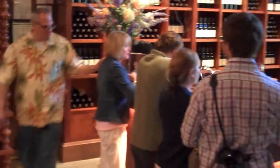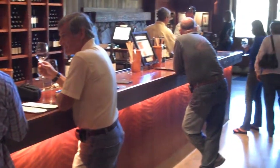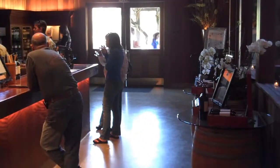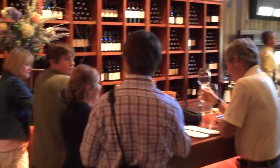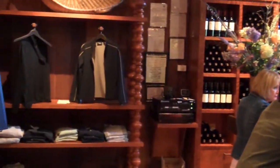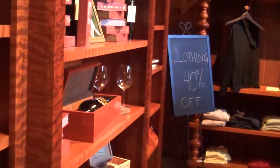And this is the Lambert Bridge Winery on the inside. Really beautiful tasting room. Very fun tasting room. Nice gift shop.